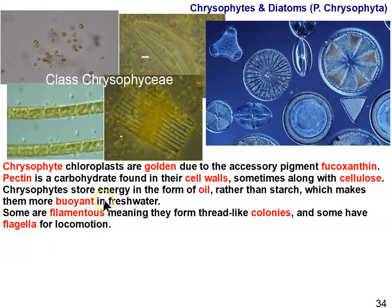Some of these algae are filamentous, like this one. You can see this is a cell. So a filament is a chain of cells. So any filamentous organism is going to have chains of cells making up filaments. Some have flagella for locomotion. For example, these guys. And in our lab, Cyanura would be the golden algae that has flagella and is swimming around.